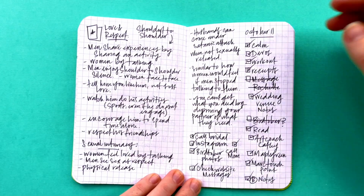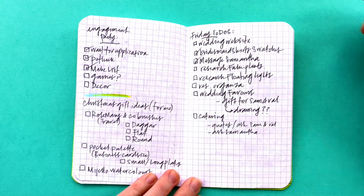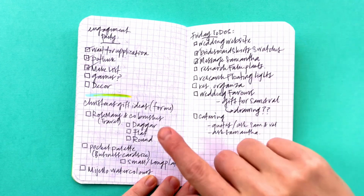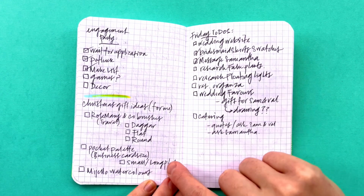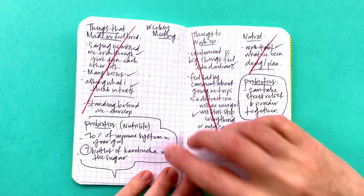Love and Respect book notes. Friday to-dos, Christmas gift ideas for me. I wanted the Rosemary & Co. brushes. Yes, I did get all these. Pocket palette. I got the larger one. And Magello Mission Gold watercolors, which are amazing.